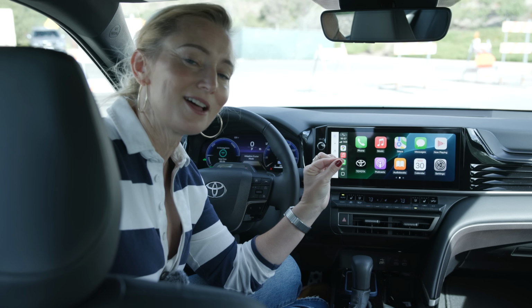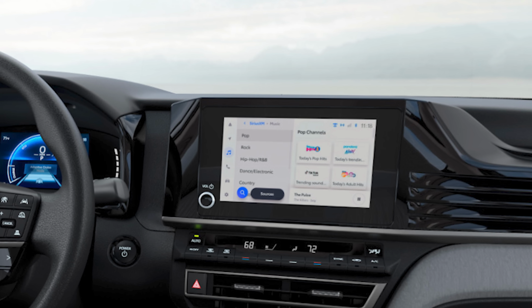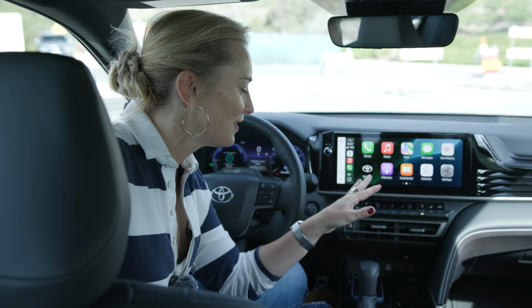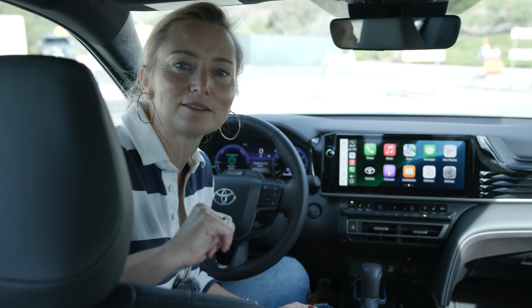Boy, I wish they did it on their Land Cruiser, because this smaller screen is maybe the one thing that kind of bugs me about the other one. But they're doing it in the Camry, I think is a great thing.